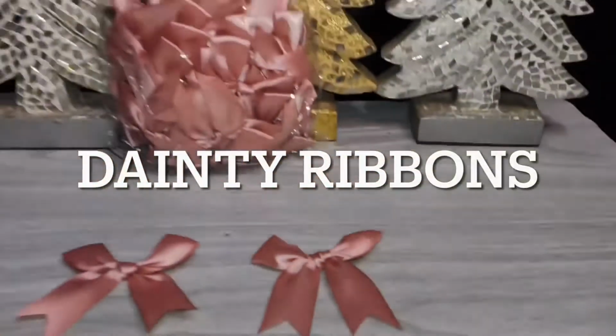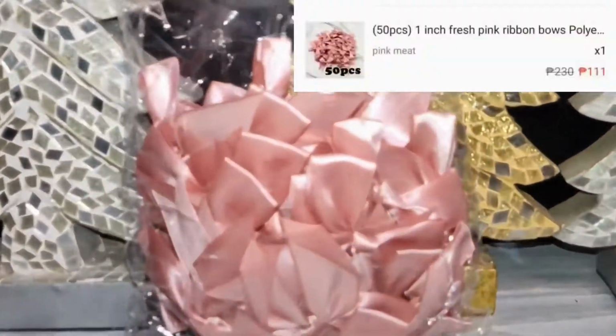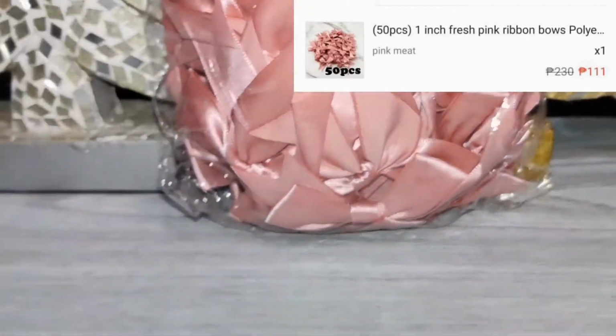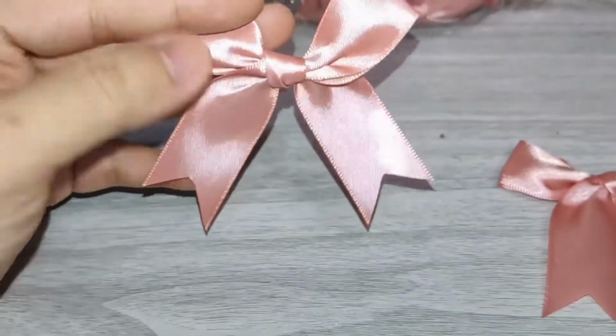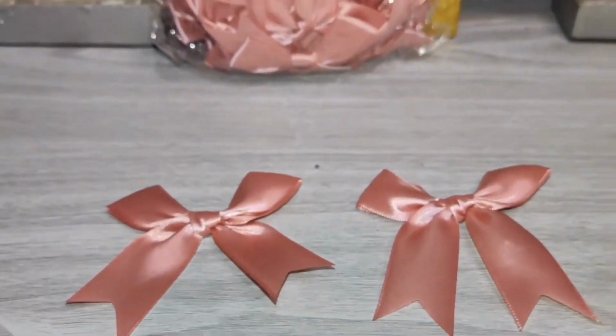The next are dainty ribbons. This was on sale for 111 pesos for 50 pieces. I'm really not a fan of big ribbons sa mga Christmas tree because I want to be able to see the tree. And since these are small ribbons, I thought it would look cute.